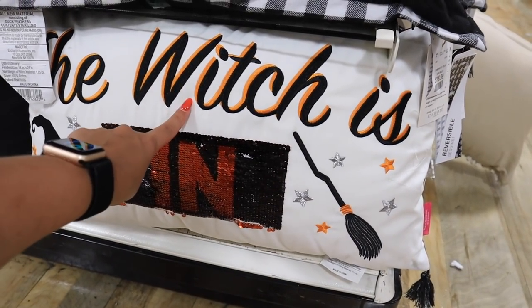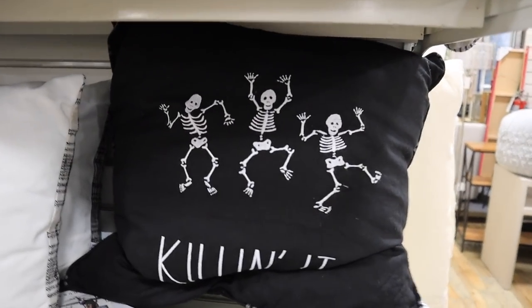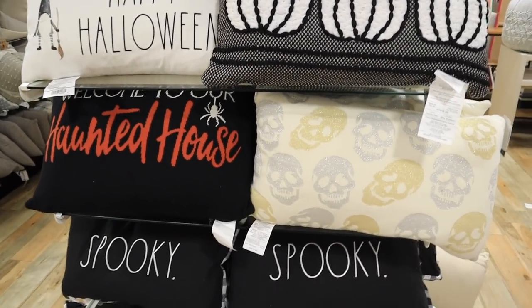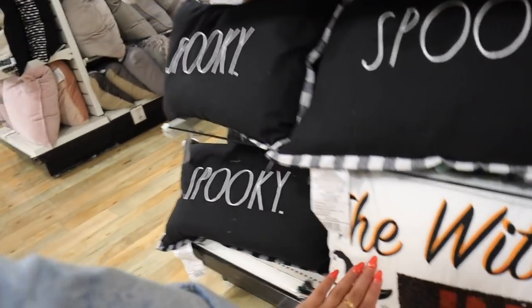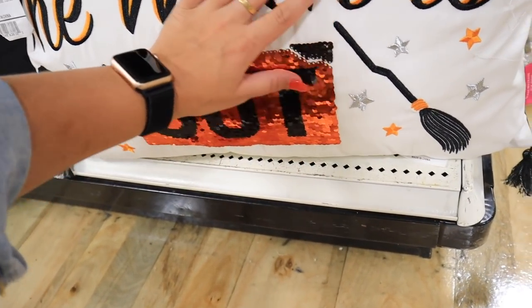This one is $20. Welcome to our haunted house. This one's so soft. This one that says Killin' It is just a little Ray Dunn pillow. Here are some more Halloween pillows, more like black ones. Spooky, the witch is in. Maybe if you put it this way, it says out. Oh, it does. That's so fun. This one says the witch is out.